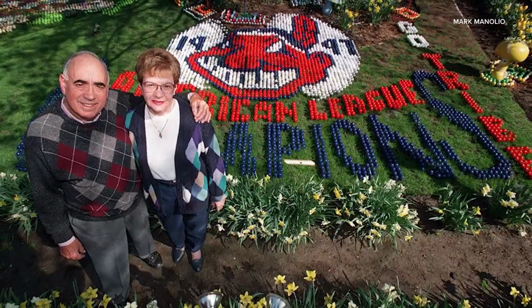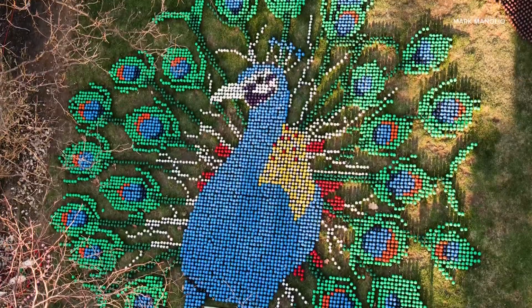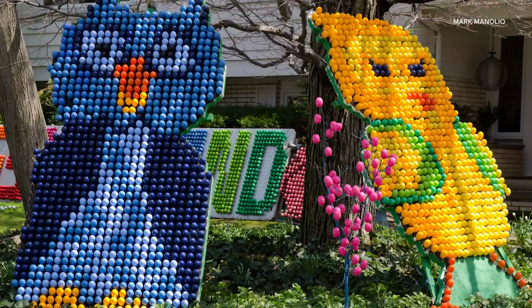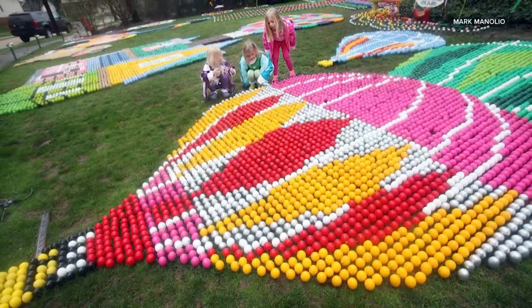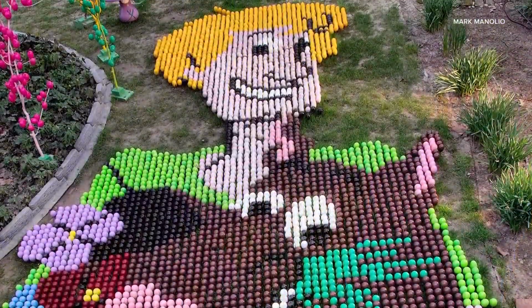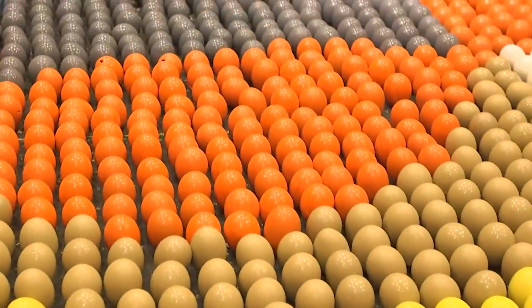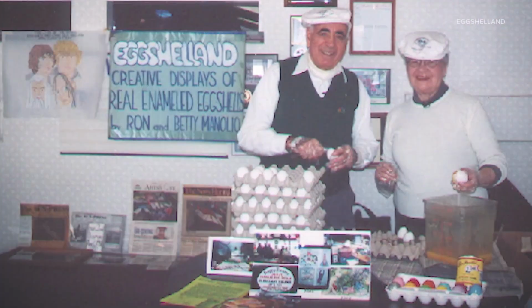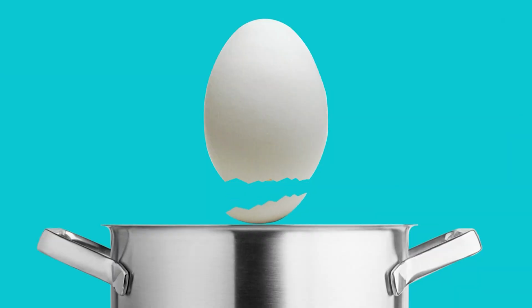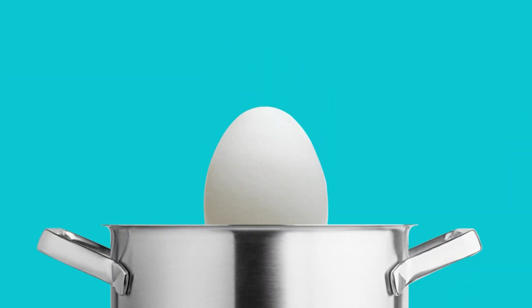Ron and his wife Betty spent over 50 years creating fantastical displays in front of their home. Some pieces would return, but most of the lawn was taken up with a brand new design each year, carefully plotted out in grids by Betty. Wondering where all the eggs came from? Ron and Betty would go to local diners in the mornings, carefully cracking the bases of the eggs that would be used for the day's breakfast menu.